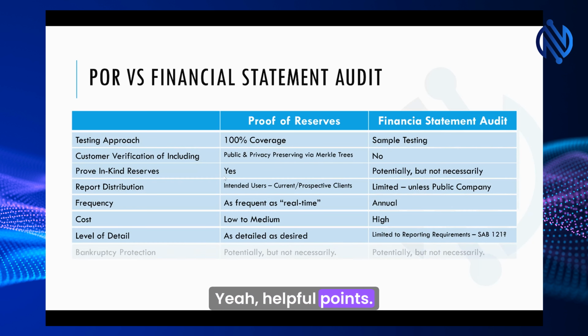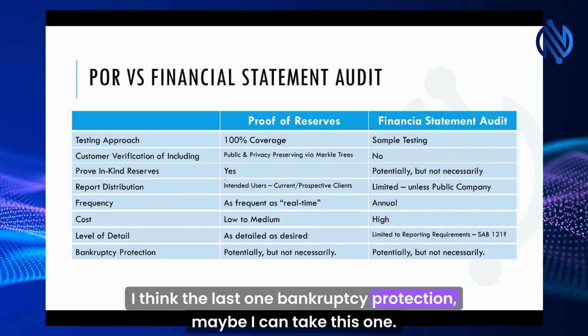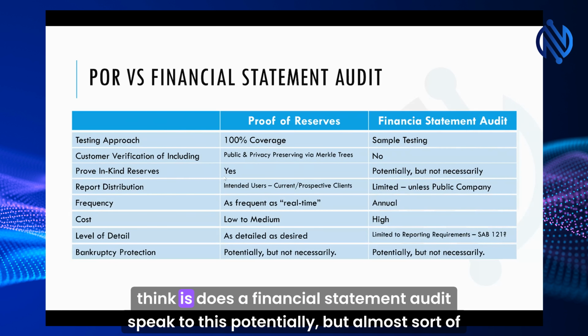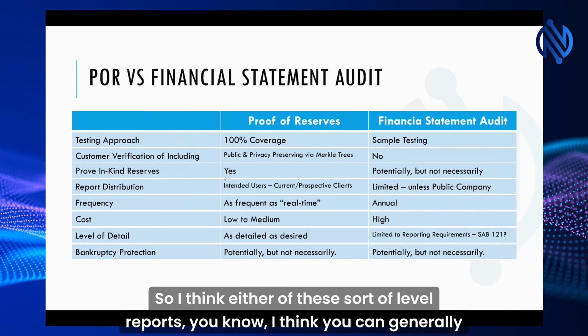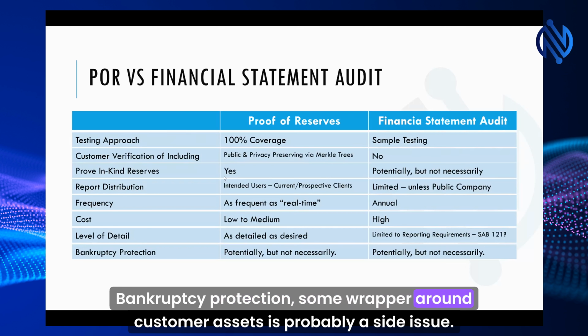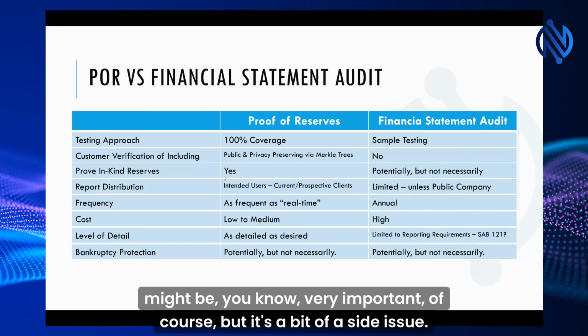Yeah, helpful points. So I think the last one, bankruptcy protection, maybe I can take this one. This one's complicated. Does a financial statement audit speak to this? Potentially, but not necessarily. I think with either of these levels of reports, you can generally think of bankruptcy protection, some wrapper around customer assets, as probably a side issue. It might be very important, of course, but it's a bit of a side issue.